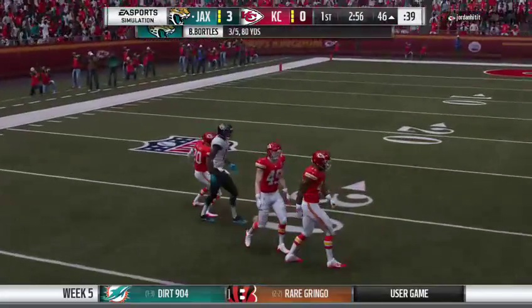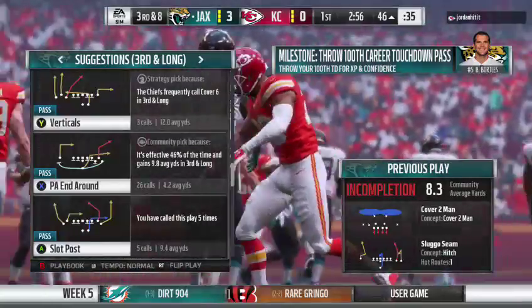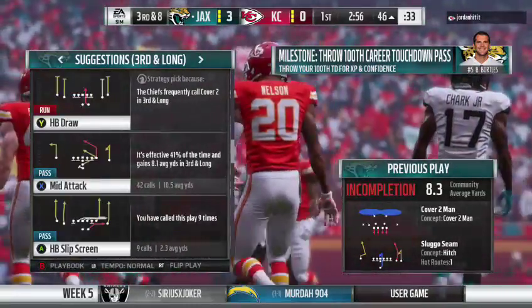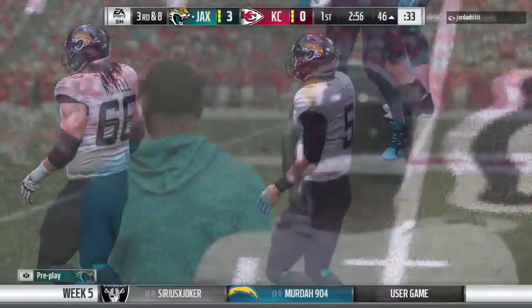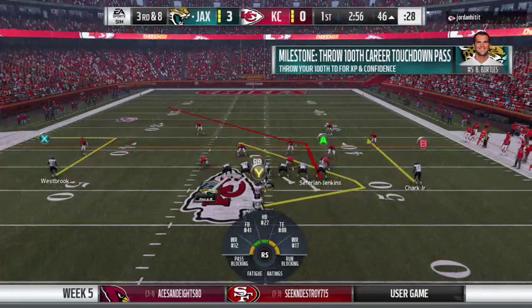And that is incomplete. I think he's a little trigger happy right there, and it turned into an ill-advised throw into their zone. Well, we know he has confidence. He'll throw it any place, anytime, anywhere. That time it fell incomplete. Now they'll need the 39 here for a 1st.